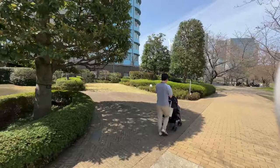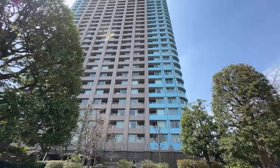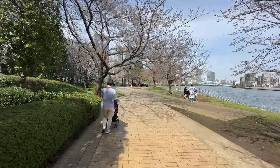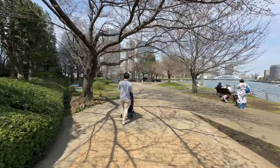A lot of these apartment buildings were built in the late 80s. This is called River City 21. It was very expensive at the time, so there are a lot of older celebrities in the neighborhood. Sometimes you'll see somebody you saw on TV in the supermarket, retired now and living in their condo in this area. The condos are a little bit older, and they've gone down in value.